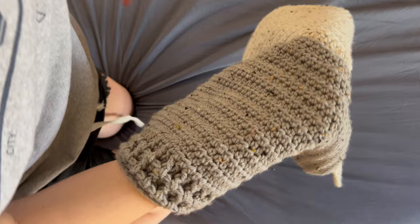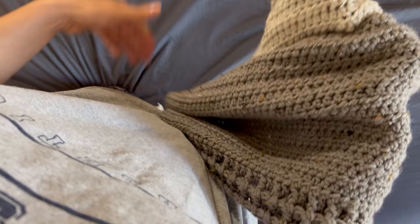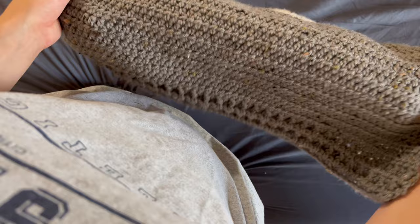Oh my gosh. I was just kind of making it all up as I went. So I did that, and I did 4 rows of it. Then I just kind of measured my torso to see how long I wanted it to be and how long I wanted the top to be to see when I should stop. And I just did regular half double crochet for all of it.